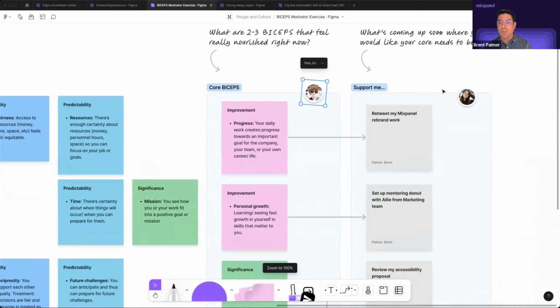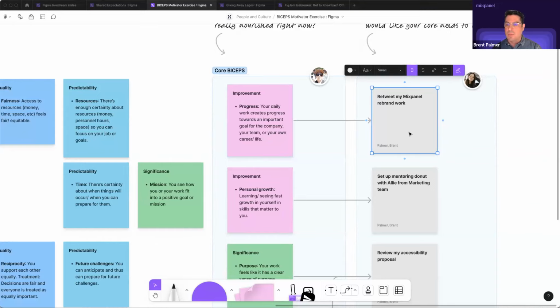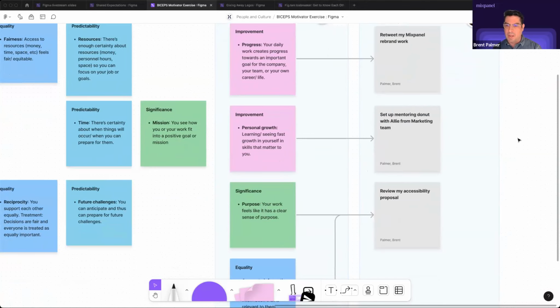Let's look at DJ. He's a web designer on the Mixpanel team, and Teresa is his manager. He's put improvement and progress as one of his core beliefs. He wants his work to move towards a really significant goal and outcome in the company and get the spotlight for the work. Teresa can support him. She has a pretty significant Twitter following, and so the work that he's doing in progress or at the launch, she'll retweet that out and help support him there, give him spotlight.